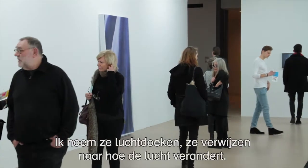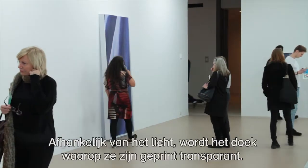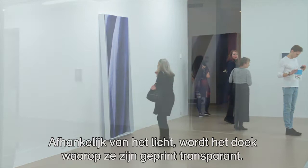I refer to them as sky cloths because they're speaking to the way that the sky changes throughout the day. And depending on the light, the fabric that it's printed on becomes more or less transparent.